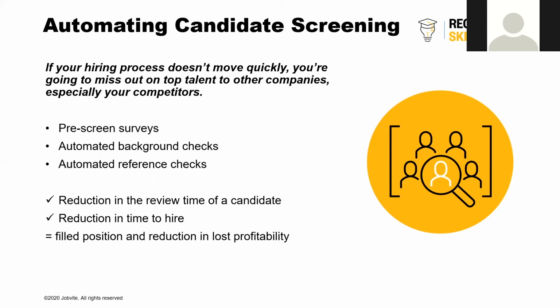Background checks are crucial. They may have aced the pre-screen survey and the interview, but you always want to make sure all candidates go through a background check to make sure you're hiring responsible, trustworthy employees. With the right hiring process in place, background checks can be automated.